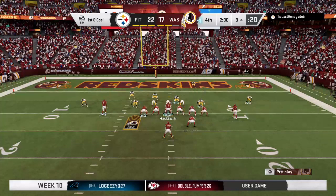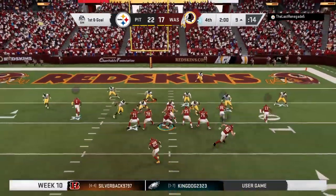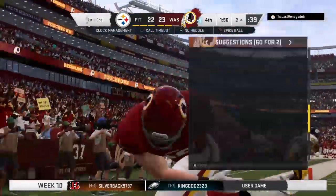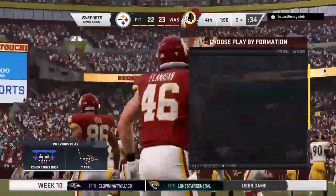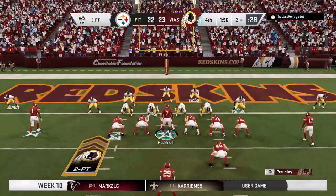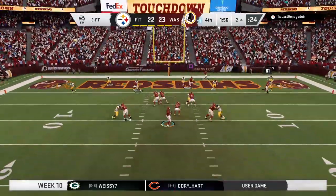Now Haskins, eluding the pressure right. And that is caught. Touchdown, Washington. Matt Flanagan, his 2nd touchdown on the season, as his guys have taken the lead here in the final 2 minutes. Watch tight end. Here we go with Haskins.